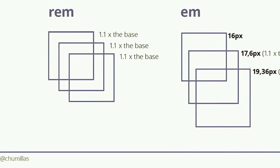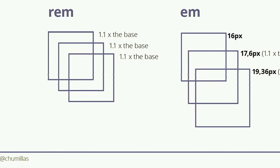Why? Because they are more reliable. Imagine that you have a title inside the teaser, inside the sidebar, and you have 1.1 EM on the teaser and 1.1 EM on the title. If you don't remember that you are working in EMs and you already have 1.1 EM on the parent element, you will end up with a 19 pixel font. But if you work with REMs, you don't have to care about that. So it's always better to work with REMs.